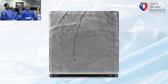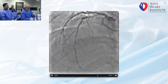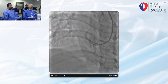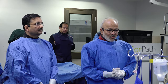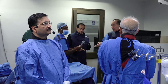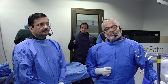One more view. Yeah, so the national and international guests. Malcolm, what do you think? Which guide will you take? Mirror image dextrocardia and this lesion, we are not sure what to do. I will ask Tak as well as Rajiv also, which guide would you think should be a good guide?